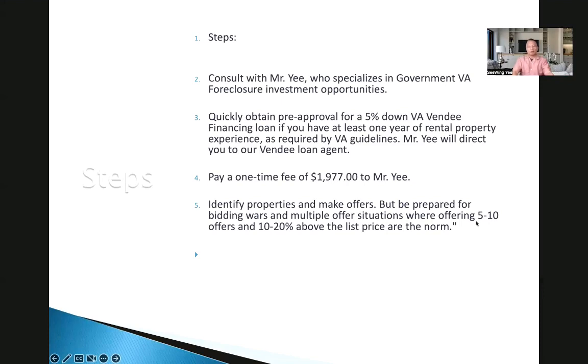Expect 5 to 10 offers per property. Expect maybe 10 to 20% above the list price of the competing offers, right? You have to bid on it. And I help you do all that.